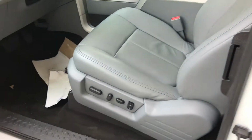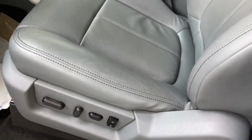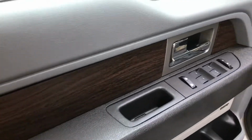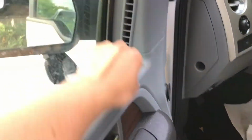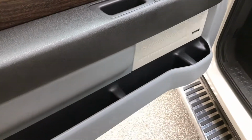You can see the power driver's seat there. Two-person memory. Has the gray leather interior, which could use a little bit of a detail, but other than that, it's in great shape. You can see the wood on the door panel here. It's a typical Lariat thing. Chrome handle, automatic windows in the front, power mirrors up here, power folding, and the window lock. Plenty of storage. Running boards do help nicely.